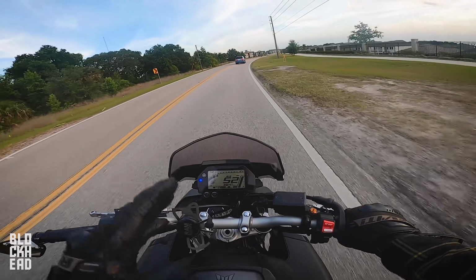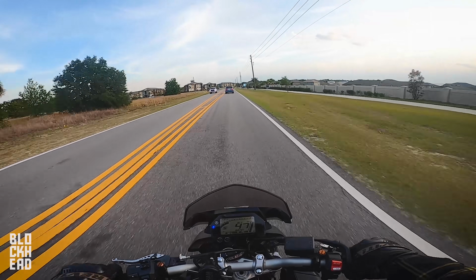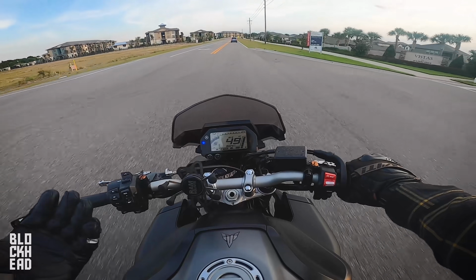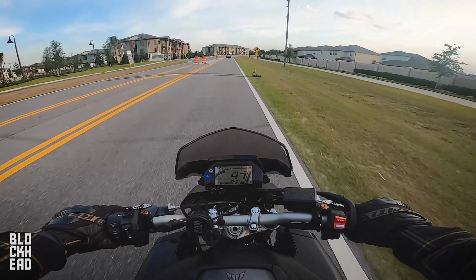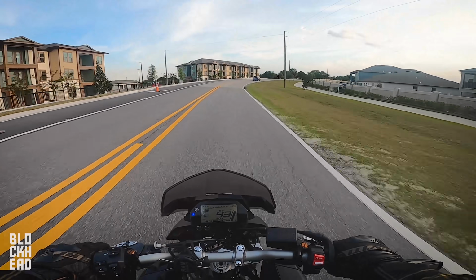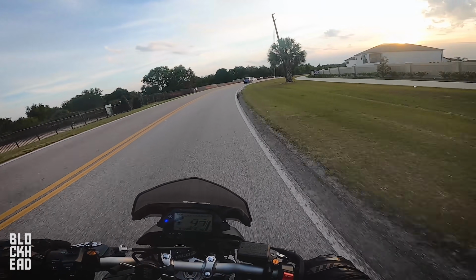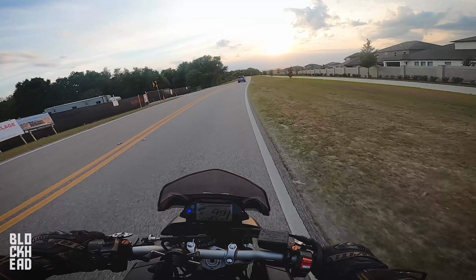Obviously, the differences between the two: the MT-09, much more lightweight, skinnier, feels more flickable. But this one, more powerful, but on that, do you need the extra power? Because the 09 is plenty quick. Do I need the extra power of the 10? Probably not. But what I do love about it is how smooth it feels. And like I said, I don't know if that's the extra weight or the tuned suspension. I'm really curious, because it's just an absolute game changer, the way that it feels.